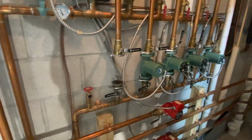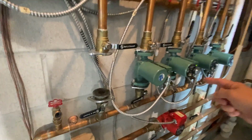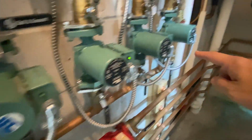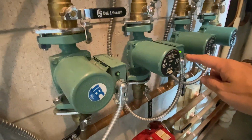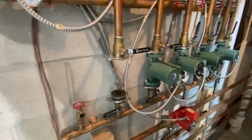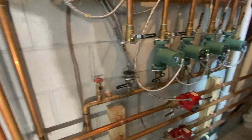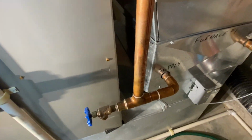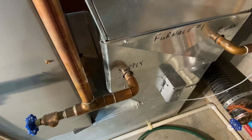So what ends up happening is, say a zone up in the house requires heat, one of these three pumps will turn on, and you can actually see this one is on, and then over here on the far right, that one is on, designated by this green light. And so this will pump the water from the wood boiler that's in the system to that particular furnace. And we'll take a look at this furnace right here. And so this pipe on the left here is extremely hot. This is the supply.